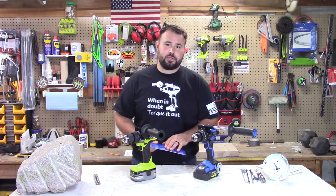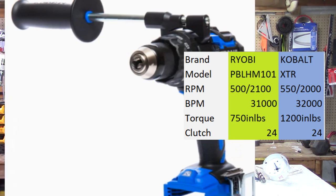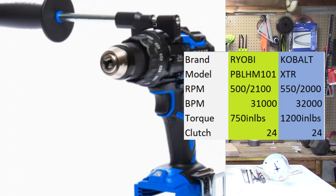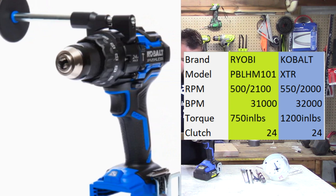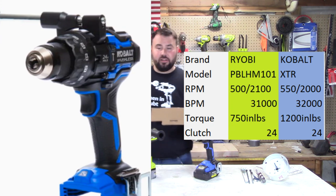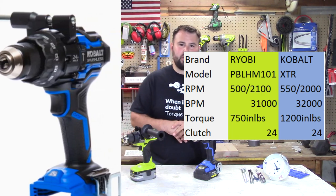Okay, now let's move over to the Kobalt. It also features two speeds, the first speed, which is 550 RPMs, and then the second speed, which is 2000 RPM. It creates 32,000 blows per minute on high when you're in hammer mode, and it has a 24 position clutch as well. Now here's where things get a little crazy. This drill produces 1200 inch-pounds of torque.